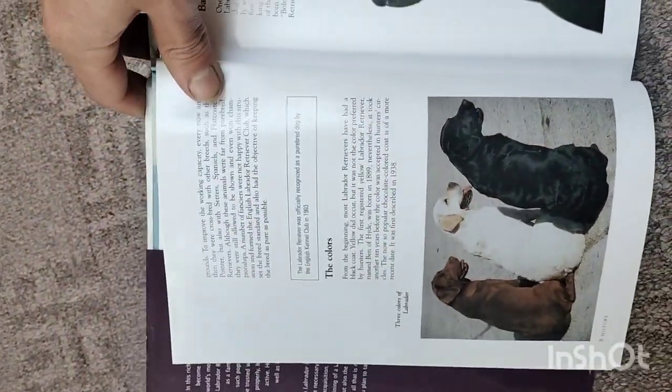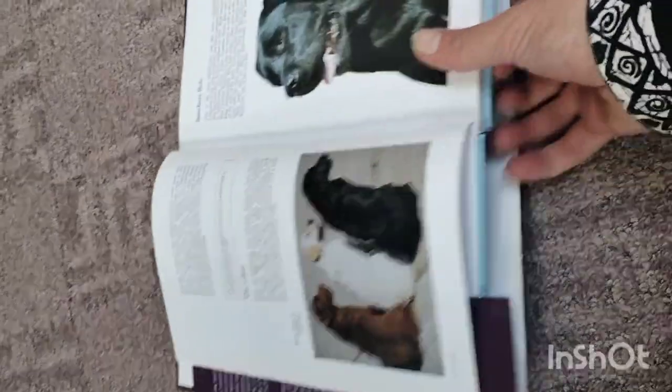The colors. Oh, I should hold this properly.